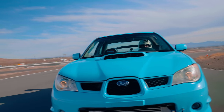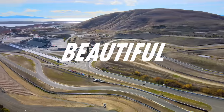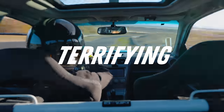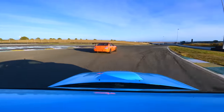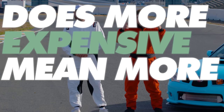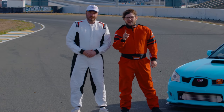To find out, we came out here to the world famous Sonoma Raceway. It's treacherous, it's beautiful, it's downright terrifying. It's finally time to put these two cars head to head on a big girl racetrack. Does more expensive mean more better? Let's find out. But before we do, we should probably talk about how we got here.